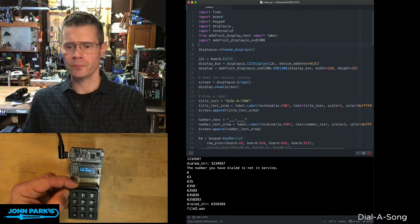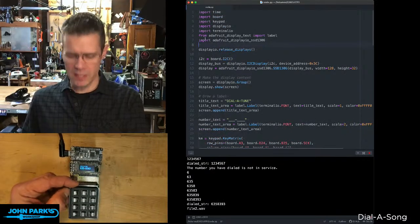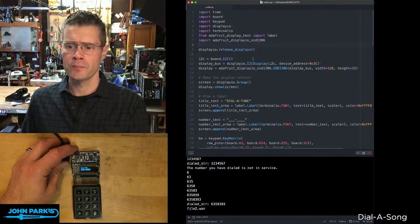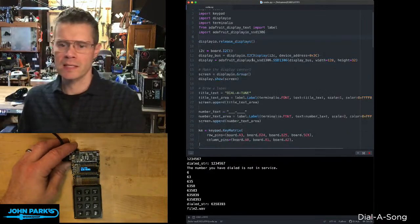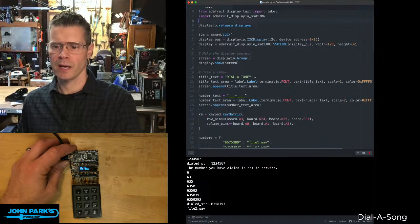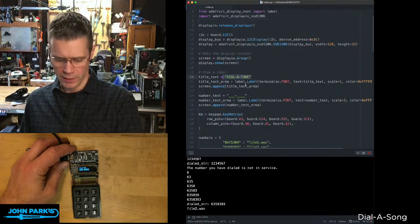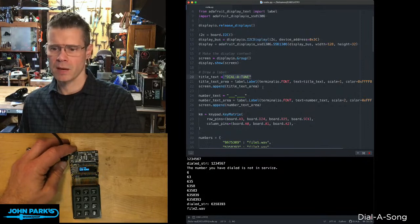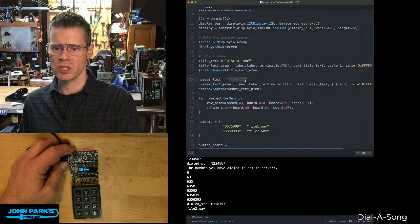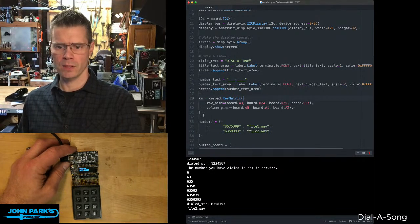The display stuff is pretty typical for using this OLED display, so I won't go over that in great detail. I2C is how we're connecting to that display. I am using our text label, displayio label, to create the little dial-a-tune up at the top there. And then a second little text area that's initially these dashes, underscores and dashes.